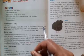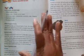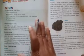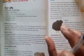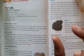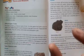Listen here. The earth is made up of several layers of rock. Yes or no? The earth is made up of several layers of rock. The solid parts of the earth's crust are called rocks.